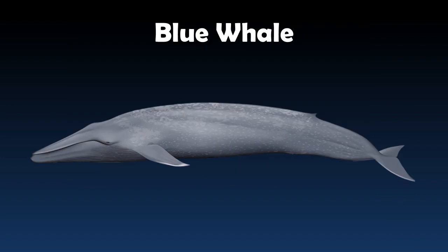This is a blue whale. How would you describe the shape of the dorsal fin or the fin on its back? What can you say about the rostrum or the nose area? Is the blue whale really blue? How would you describe its coloring?